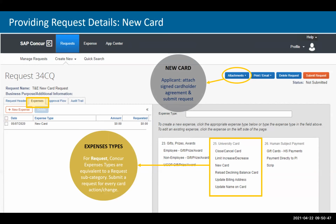And then for the new card request, the prospective cardholder must sign and attach a cardholder agreement. And then they must be the one to actually submit the new card request in Concur. The cardholder agreement outlines usage guidelines for the card and requires a signature of the cardholder, as well as the financial unit approver. That ensures understanding of the card's corporate billing, and that all transactions must be reconciled within 45 days.